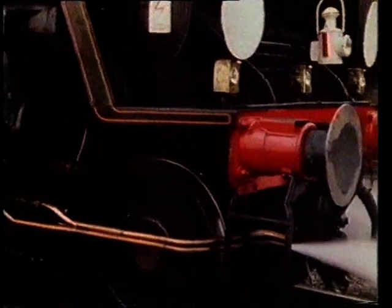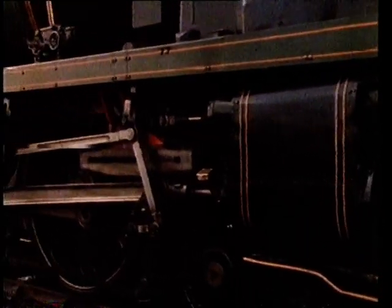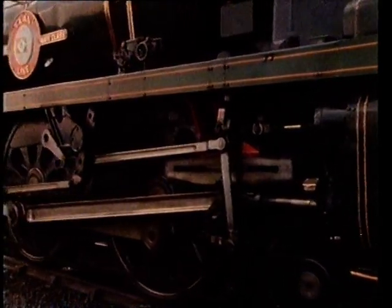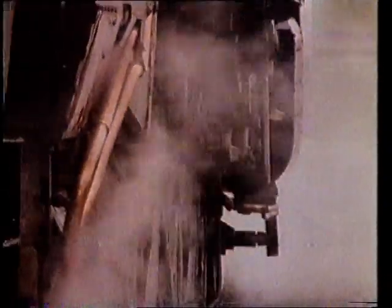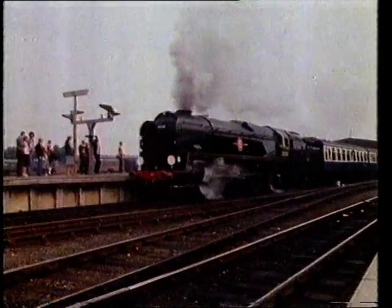In a steam locomotive, the driving wheels are turned by the force of high-pressure steam, pushing pistons along cylinders. The steam has energy. That energy comes from heating water by burning coal. Like all fuels, coal has energy. It can make things move.